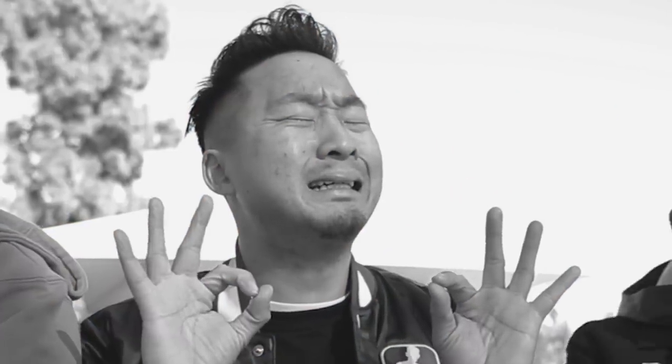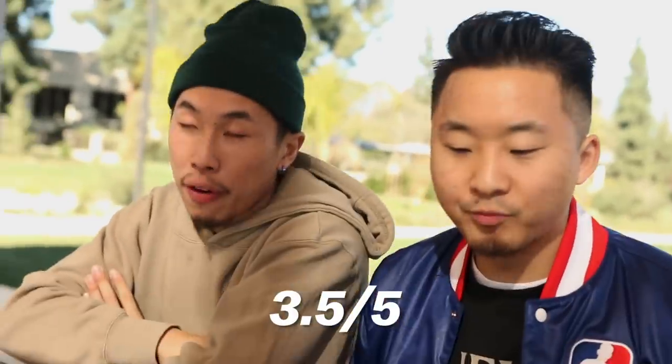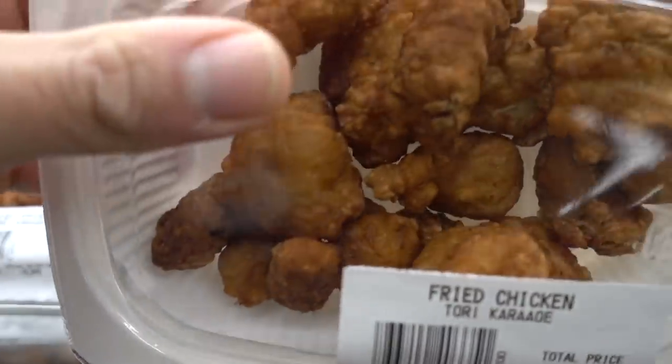If it had a sauce, obviously, that came packaged within the package, easy 4 out of 5. But I think 3.5 out of 5 is solid. 3.5, because minus the sauce pack, and it's just difficult to do this style.